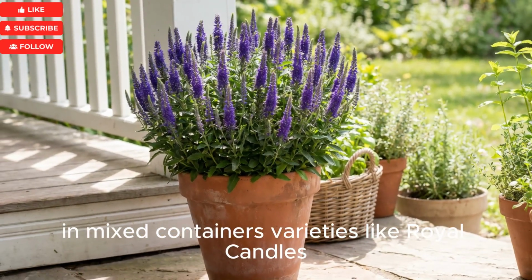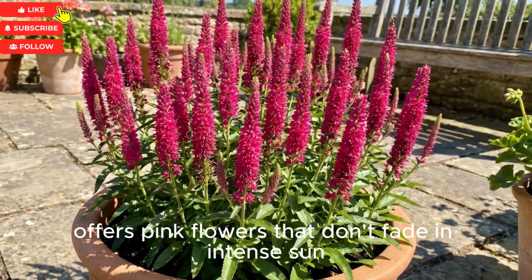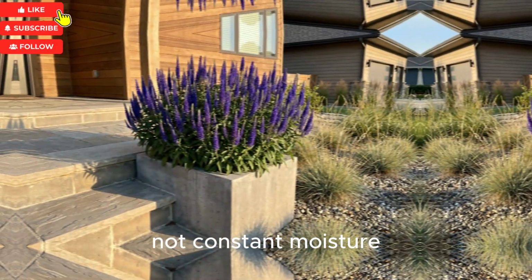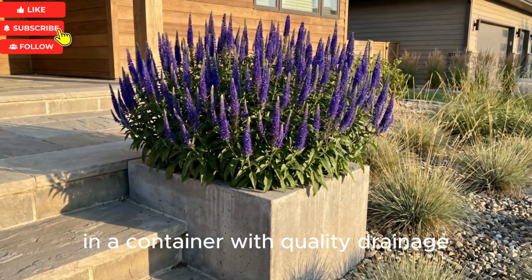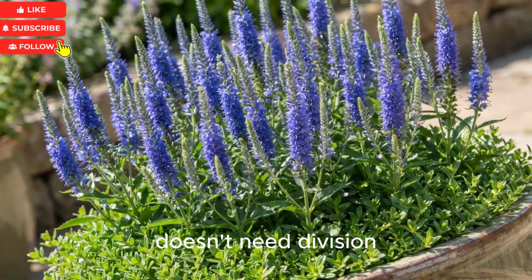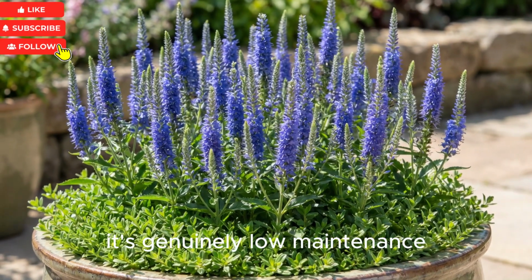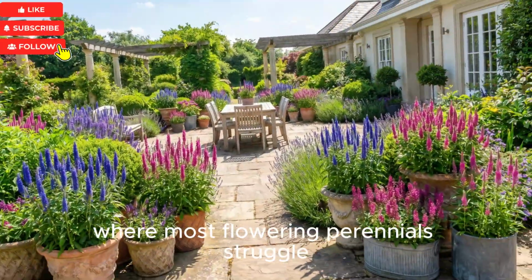Varieties like Royal Candles stay compact and bloom reliably. Red Fox offers pink flowers that don't fade in intense sun. Veronica wants full sun and moderate water, not constant moisture, but regular drinks during dry spells. In a container with quality drainage, this is easy to manage. The plant doesn't spread aggressively, doesn't need division, and doesn't require winter protection in most climates. It's genuinely low-maintenance vertical structure that performs in conditions where most flowering perennials struggle.